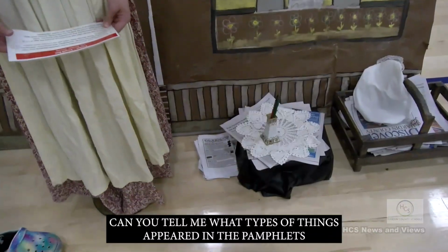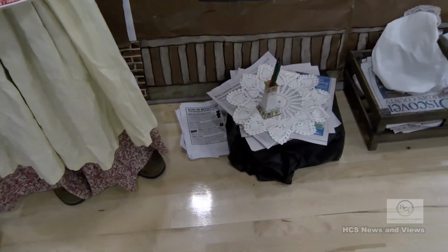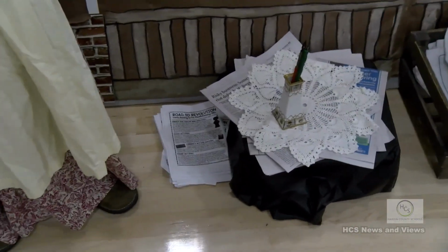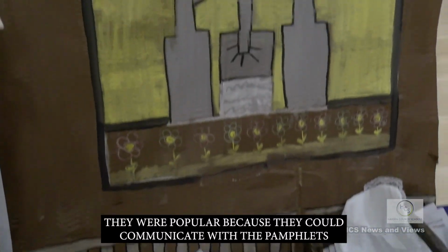Can you tell me what types of things appeared in the pamphlets and why they were popular? What are pamphlets? They were popular because they could communicate with the pamphlets.